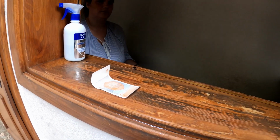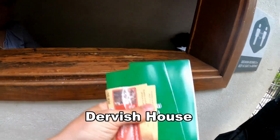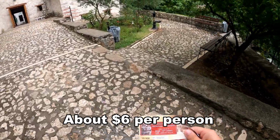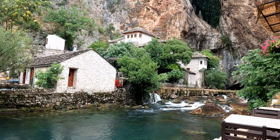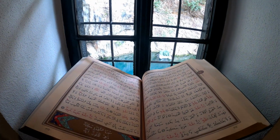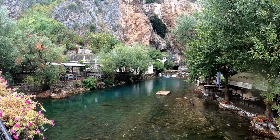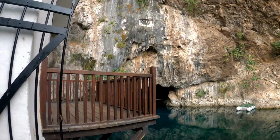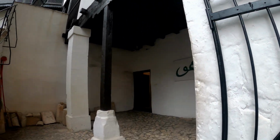And so we're stopping at the Tekija Blagaj, otherwise known as the Dervish House. It costs 10 marks per person to get in, plus an additional 4 marks to park. It's a super old building that's been used throughout history for religious purposes. It dates back to even before the Ottoman Empire was here. And this latest building is from 2012, and they've had to reconstruct it so many times because it sits underneath this giant cliff and rocks will fall and destroy the building.